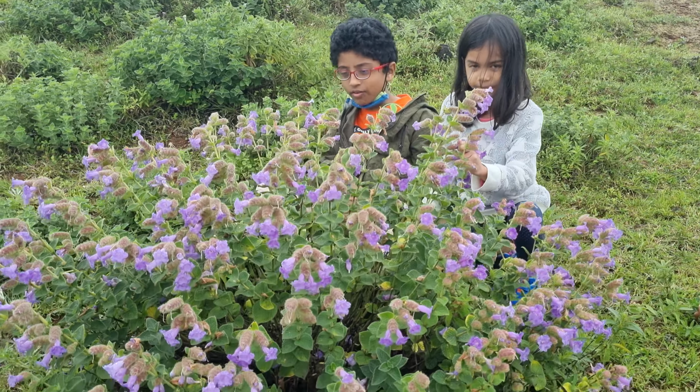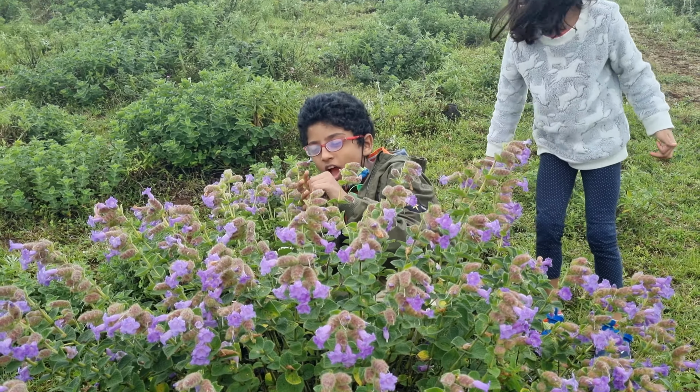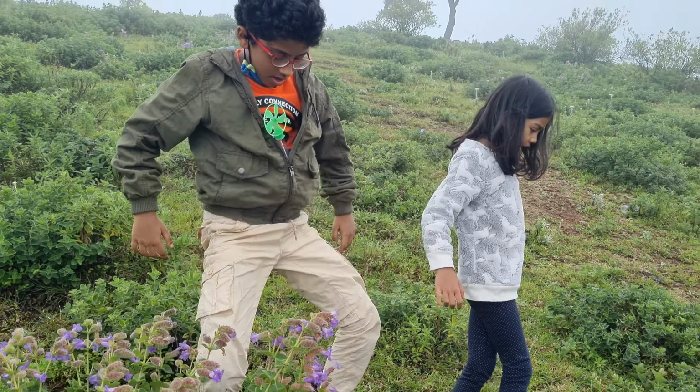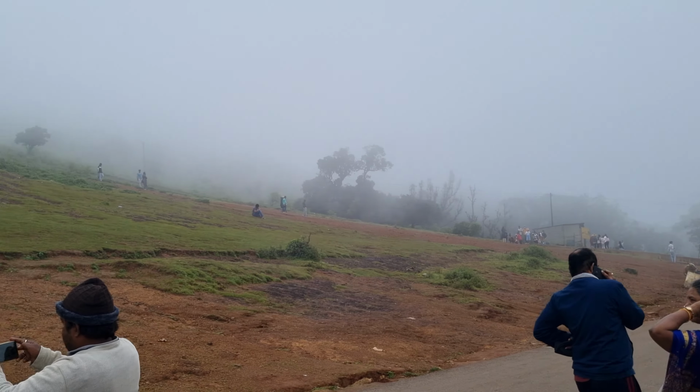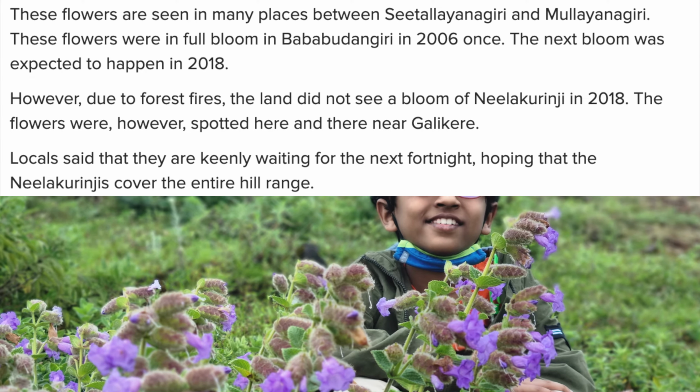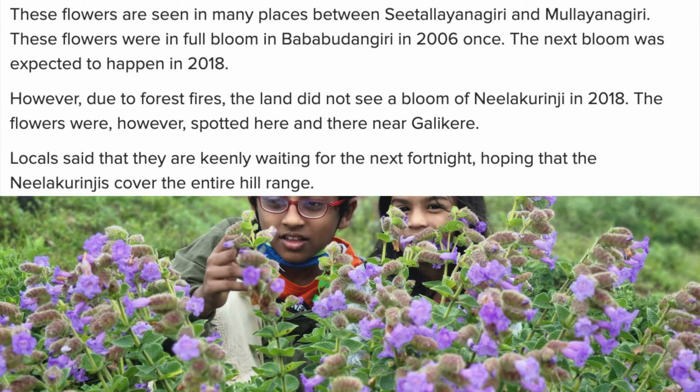The kids had a great time observing the first blooms of the Neelakurinji. And if newspaper reports are to be believed, this is just the beginning and it could extend for a couple of more weeks in the Mullayanagiri area of Chikmagalur.